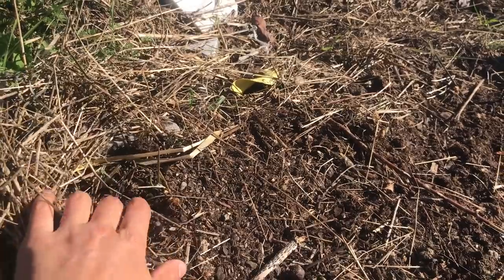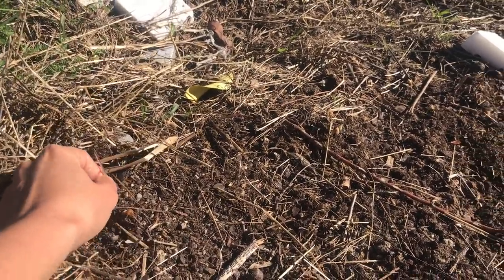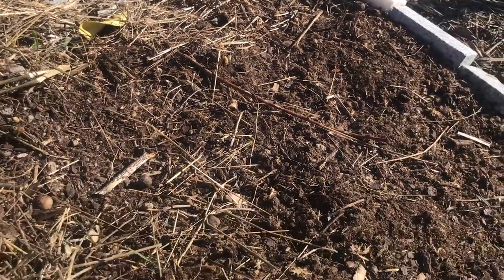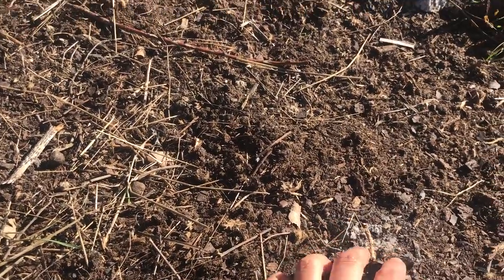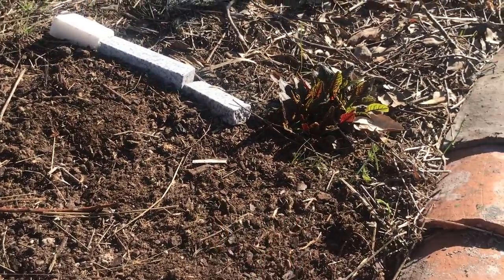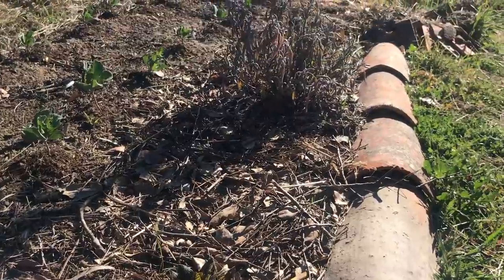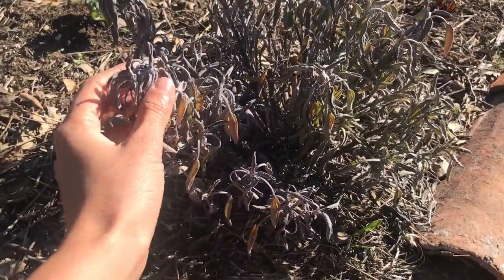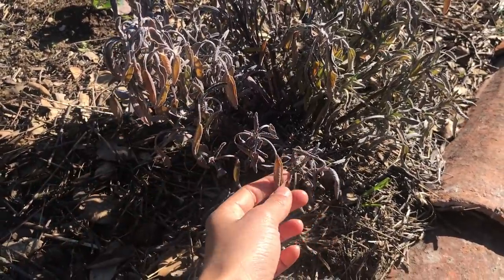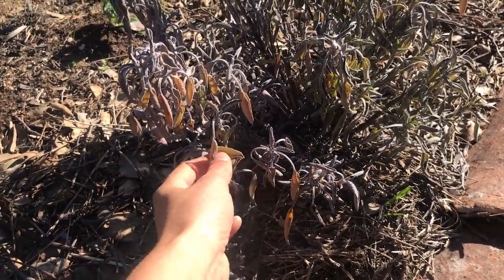So yeah, not too sure what they're gonna do. They grew really well, like quite big, and then they're just dying back and then trying again. So we'll see. There's some sorrel that's still from last year. The sage is really struggling, but I think that's normal over winter.